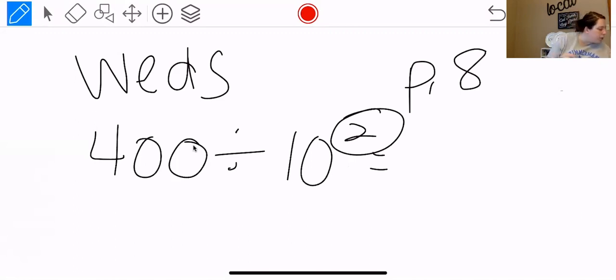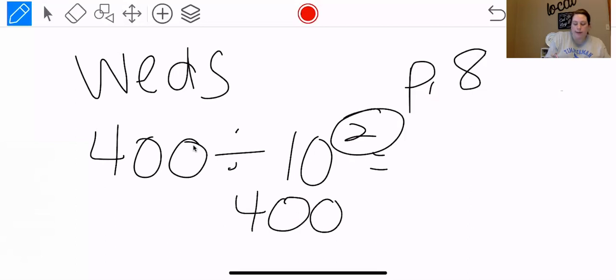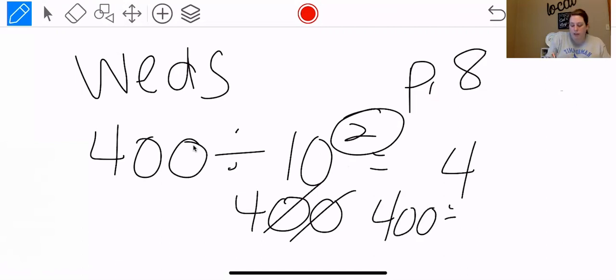So let me look right here. If you look at page 8, it says when dividing by powers of 10, remove zeros. For example, they give you 31 billion divided by 3 to the third. They took away 3 zeros and gave you 31 million. So if we're looking at 400, we need to get rid of 2 zeros, so we get 4. Remember, 10 to the second power, or 10 squared is what it's called, would equal 100. So really, we have 400 divided by 100, which equals 4.